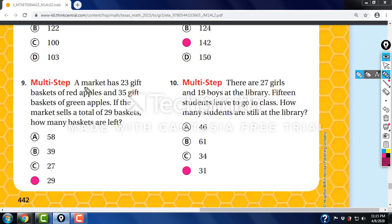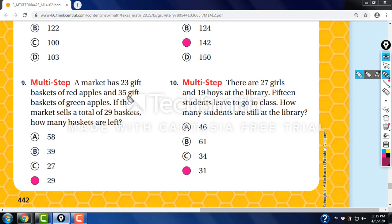A market has 23 gift baskets of red apples and 35 gift baskets of green apples. If the market sells 29 baskets, how many baskets are left? Okay, so you have to add those two first. When you add those two, you get 58. They sold 29, and subtract that, it's 29. The key was adding these two first, and then subtracting 29.